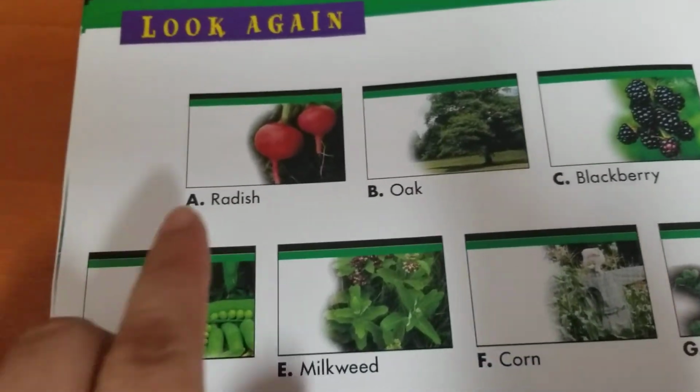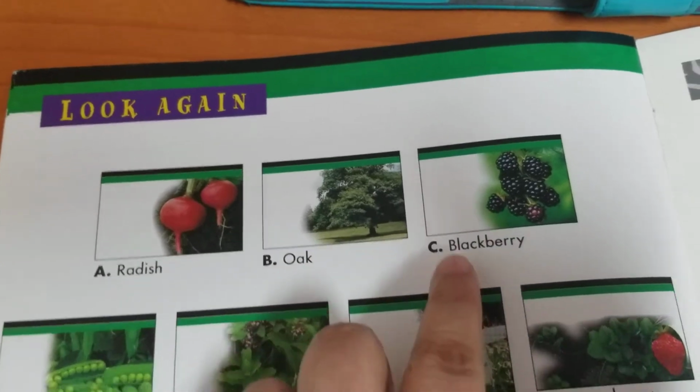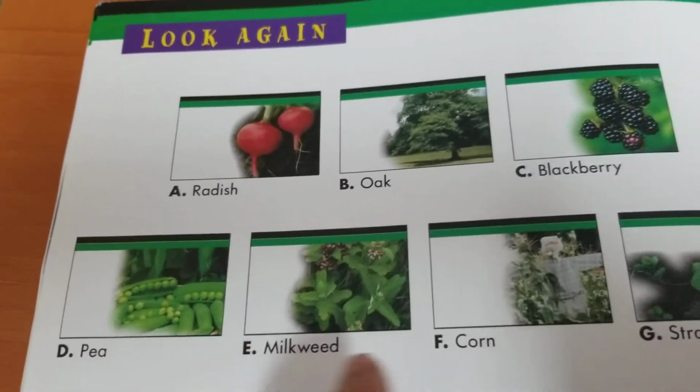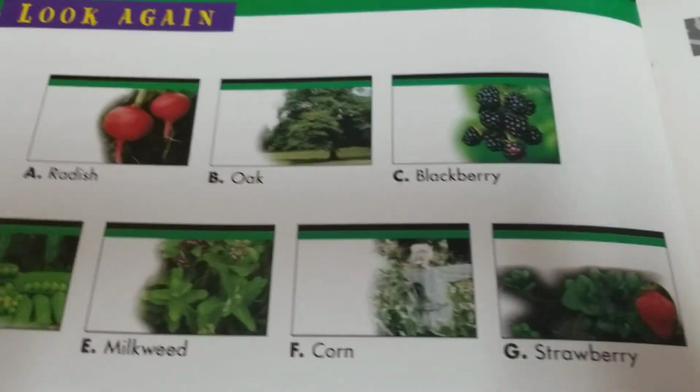The answers are here. This is easy. So the letter A was radish, B was oak, C was blackberry, D was pea, E was milkweed, F was corn, and G was strawberry. So that's the story for today.